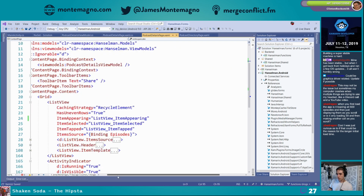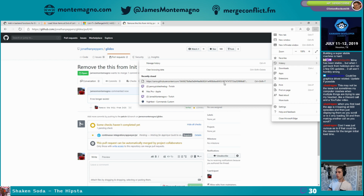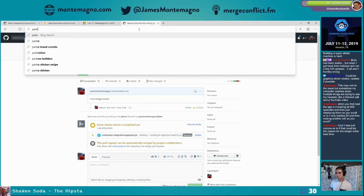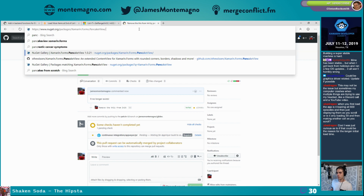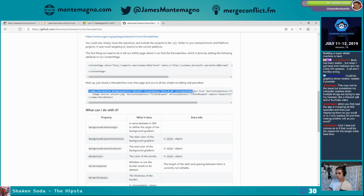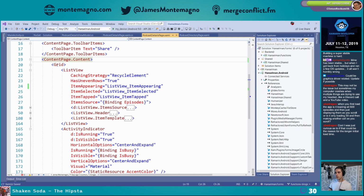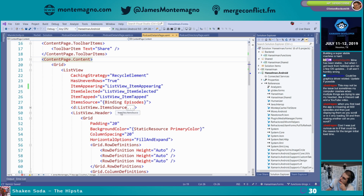Cool. So pancake view is cool because we should be able to get full example. Bounds there. These things. Okay, cool. So kind of curious if instead of putting podcast details page, oh, this is the header of it. Interesting.